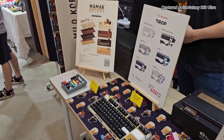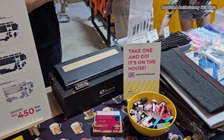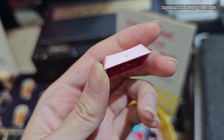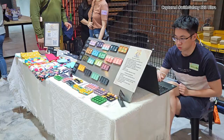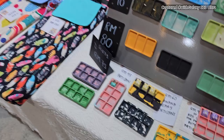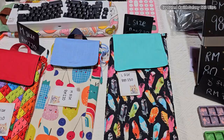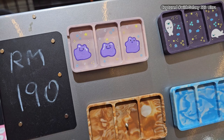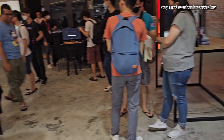Oh, I have these. They actually sent some to me. I can take something? Oh, they're rejected? Okay, I'll take one. Oh, thank you! Oh, that's so cute! But here we have some trays for artisans. Oh, these are so cute. And then these are like the sleeves for your keyboards. Yeah, these are very nice. I like them. These are all handmade too, because I know the owner. Oh, this is my favorite part.